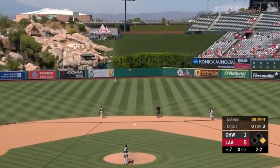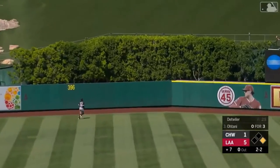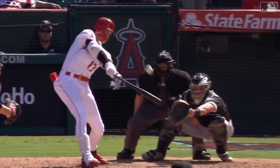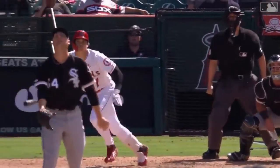Now to center field and hit well. Garcia pulls up. Gone! Big fly, Ohtani side. A two-run shot. 7-1 Angels.